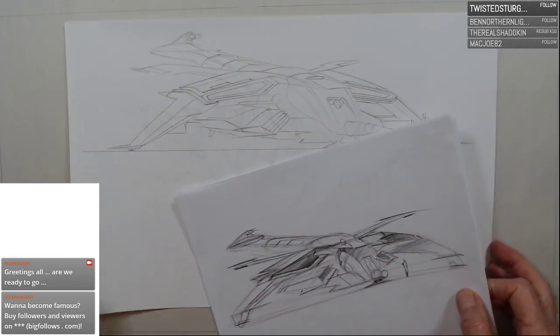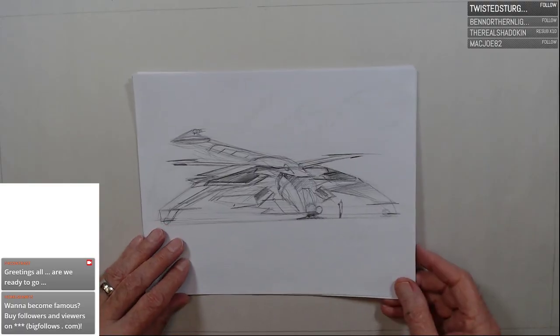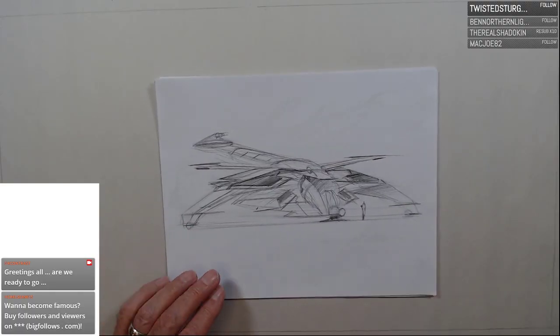So let me move along here based on the time factor we have here because of the situation that I'm under today. This is the theme sketch. We started there.